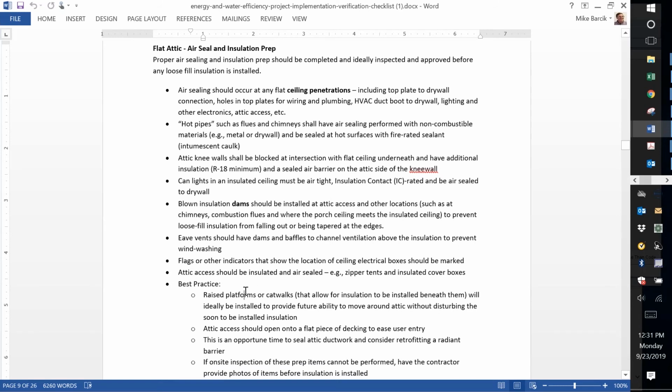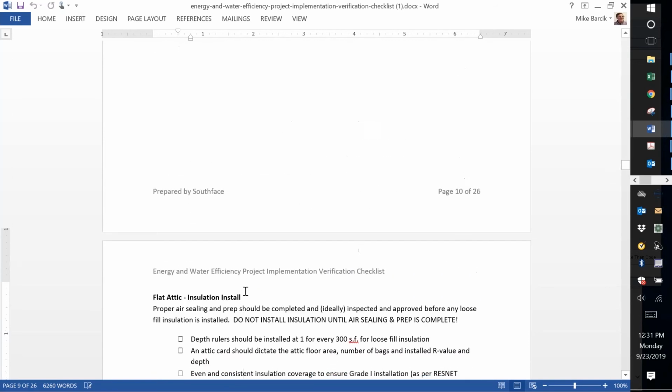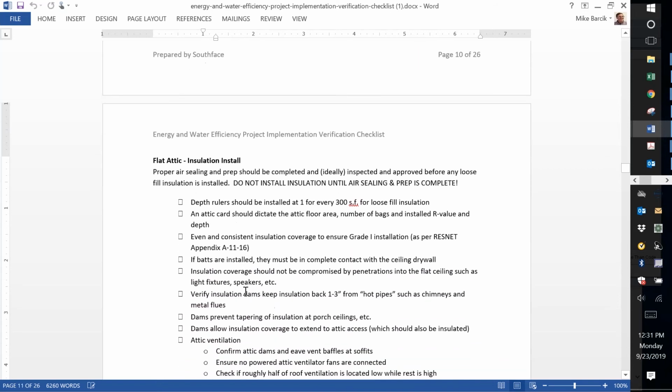Talking about attic access, and then some best practice things about elevating any storage up there so you can get the full R value underneath it. Details like that. And then you come down to the actual details of installing insulation. What are the things you want to pay attention to, and so on. So that, I think, is a useful tool.